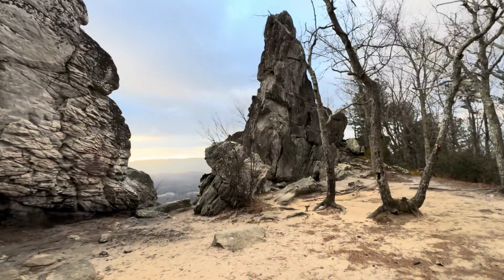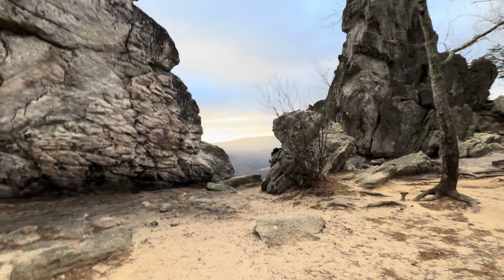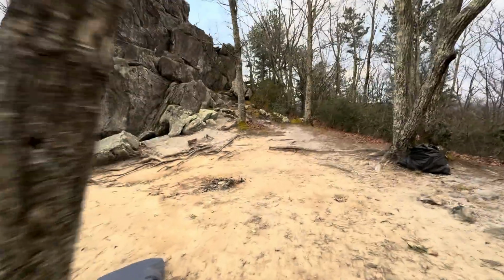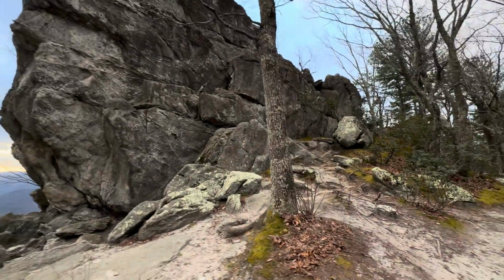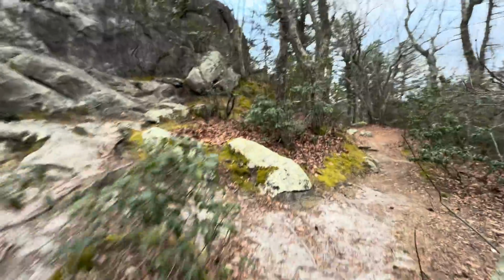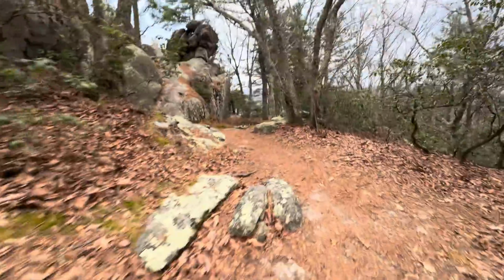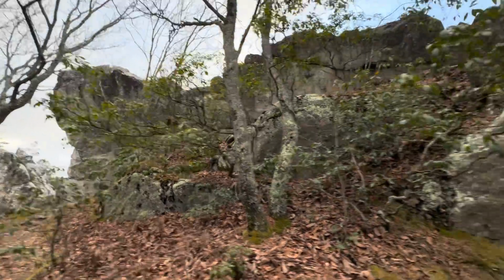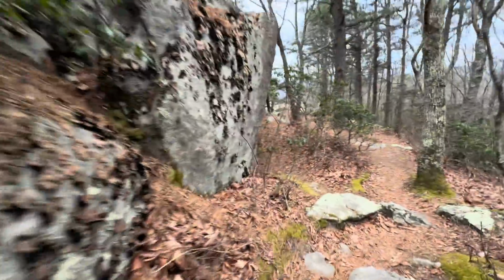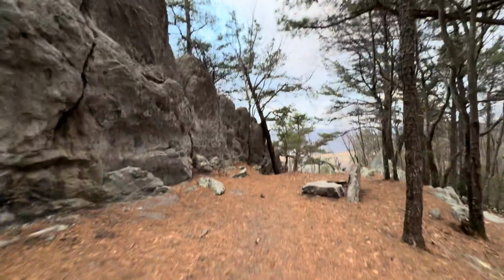But right there's the Dragon's Tooth. Not sure what all this is. Just a trail. The blue just kind of disappears. I guess you climb up there. Looks like there's some snow sticking up there. All right, so this is just kind of the backside of it, I guess.